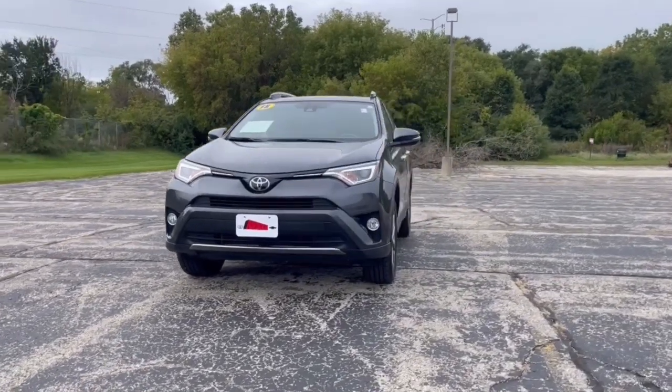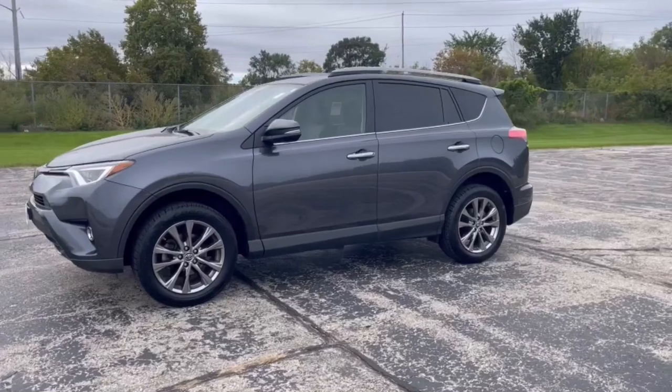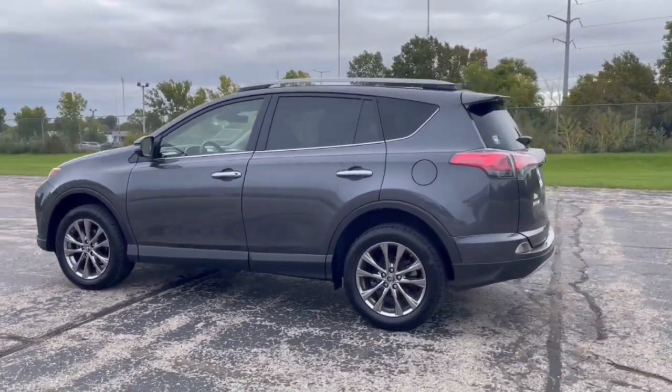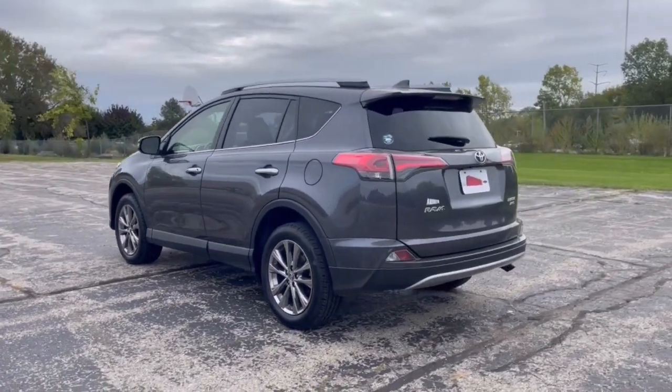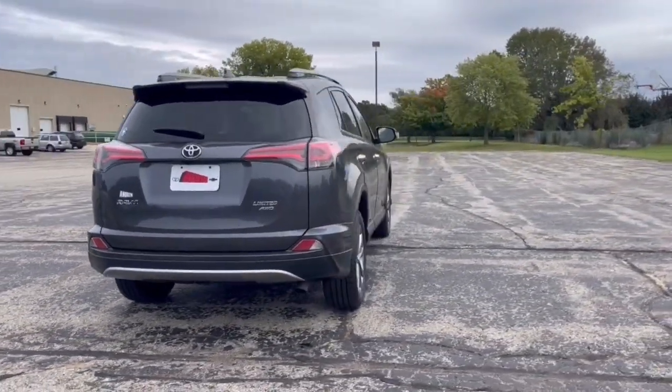Can you see yourself in the 2018 Toyota RAV4? With less than 90,000 miles on the odometer, this vehicle provides excellent value. This can-do RAV4 puts fun, refined comfort, and capability into your daily drive.